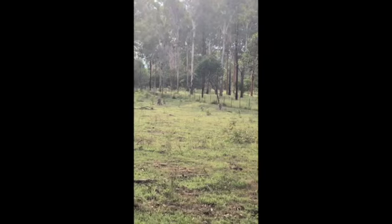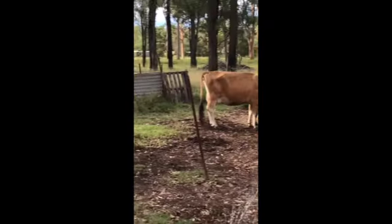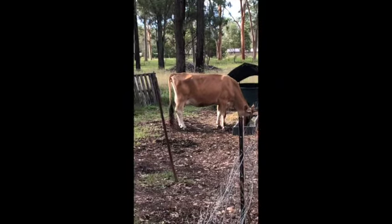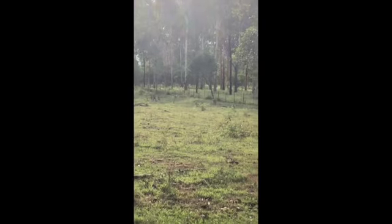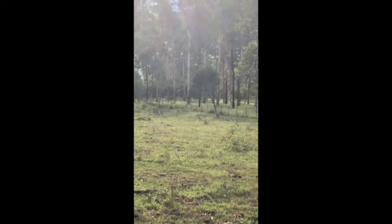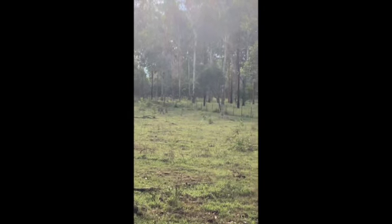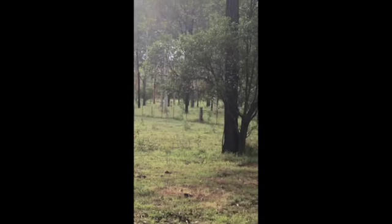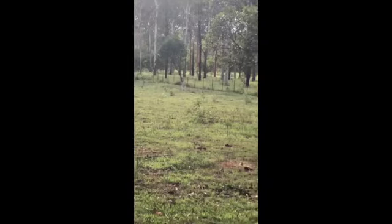All right, just here in our back paddock, we've got Daisy the cow having her evening meal. But then if we come back here, and there's a bit of sun, there's the one just hopped off. On the left of screen is a big old male kangaroo, and that's one of his ladies. And oh, there she is, there's another one. You can just see her there in the bush.